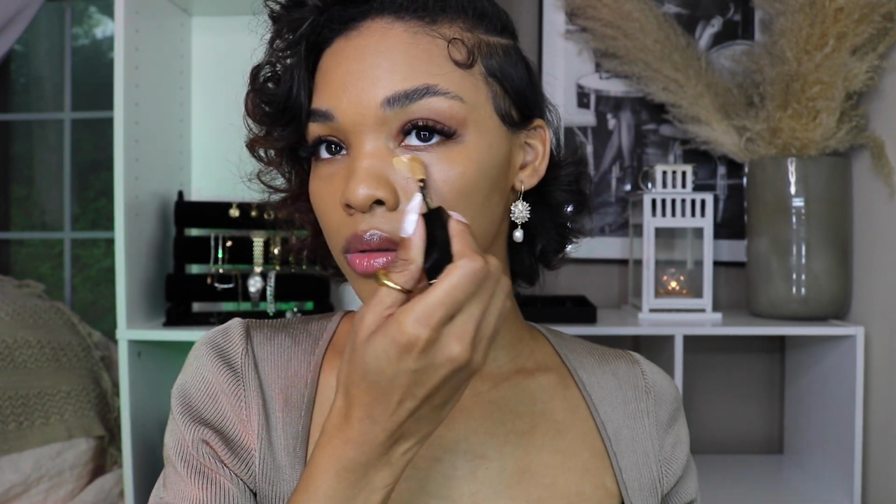As you can see the difference it made. This is just one layer of foundation from this side to this side, and this side just looks so flawless. And I'm gonna go in with the 410 first to highlight under my eyes. So let's go ahead and do that.